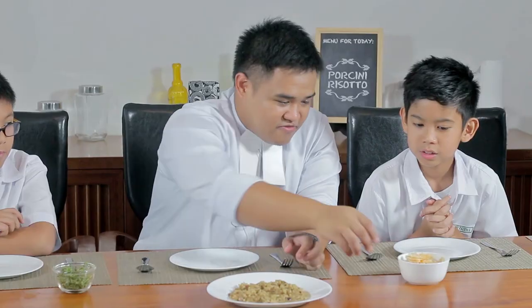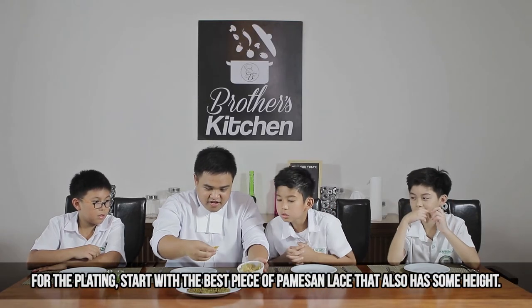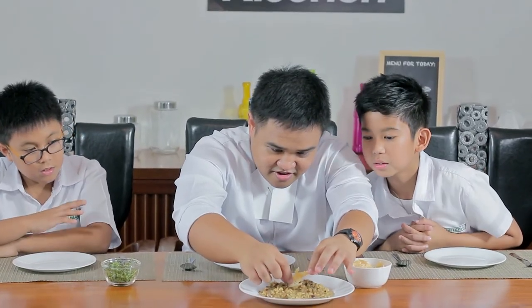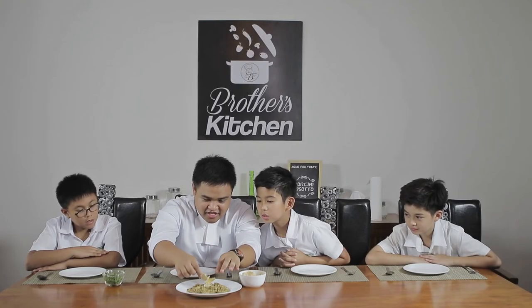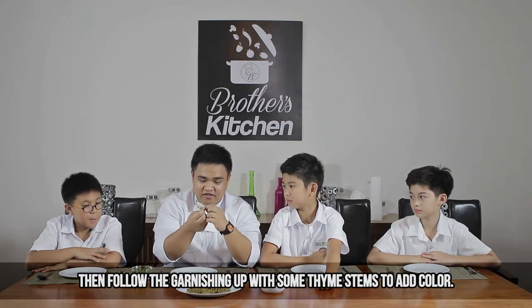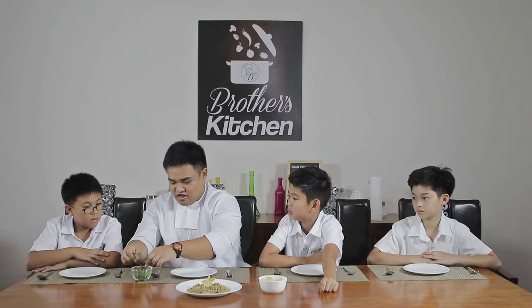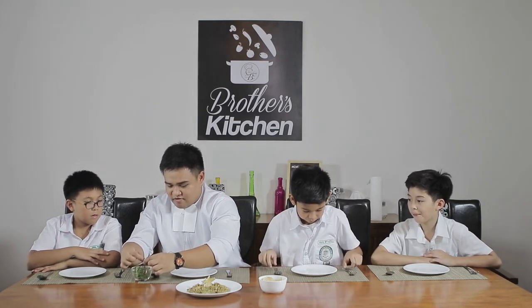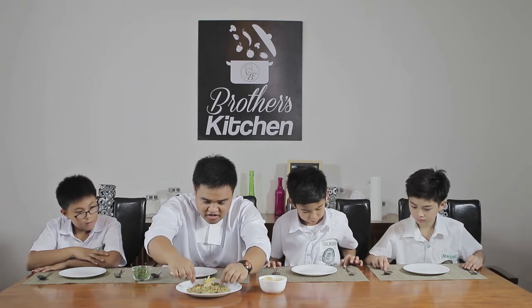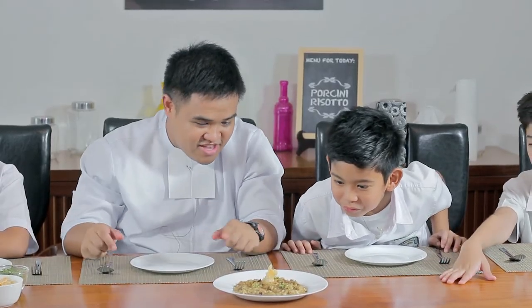So there are two garnishes. First, the Parmesan lace. We'll choose one of the best ones, the one that has a little bit of height. See? Now this is the fun stuff because you get to really put art into it. And then the second is a fresh thyme leaf, just to add a little flavor and color. Alright, choose the good ones. Okay, there. So this is our final product, the porcini mushroom risotto with Parmesan lace.